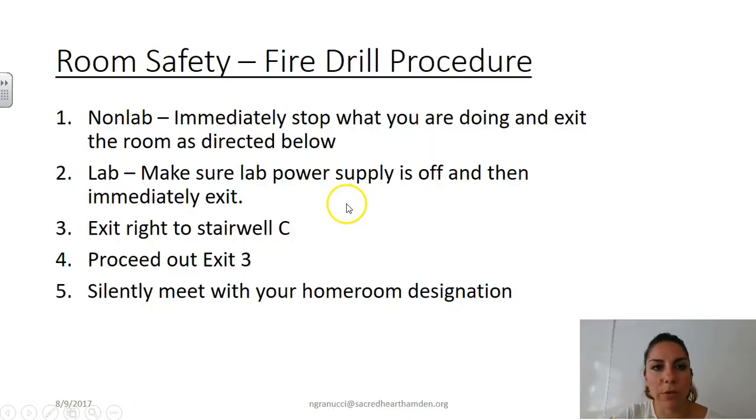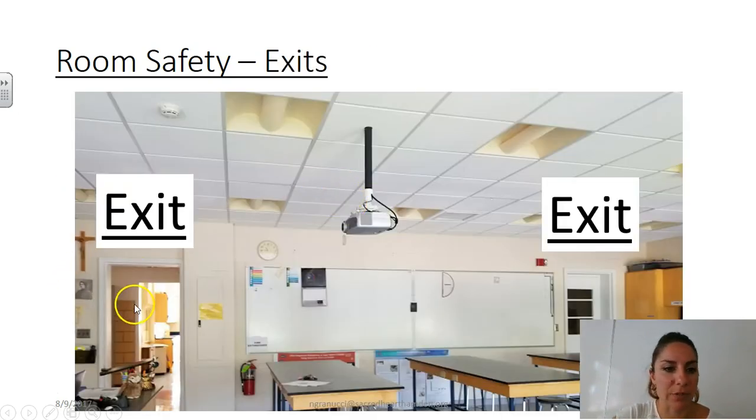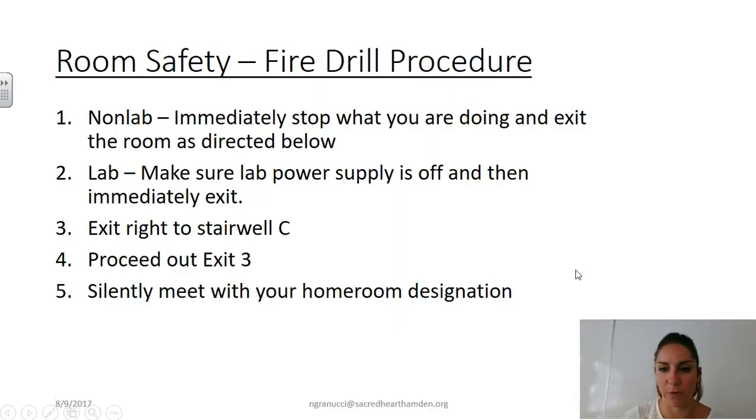You're probably aware of this anyway, but I just want to make sure that there are two exits for the classroom, one in the front and one in the back of the room. If there is a fire drill and we're not doing a lab, please immediately stop what you're doing and exit the room as directed below. Please do not take anything, including your cell phones. Please leave everything in the classroom, all your belongings.